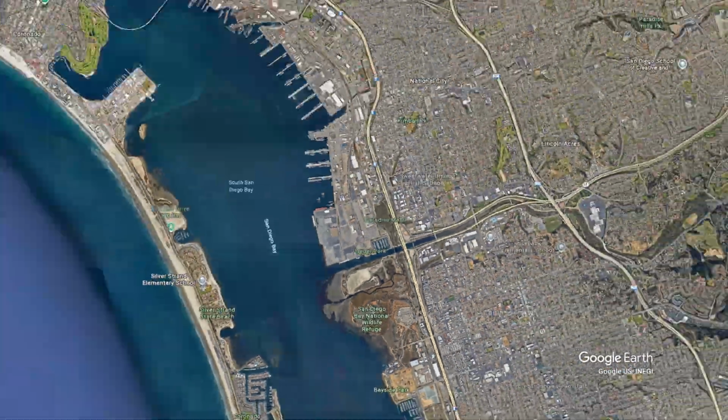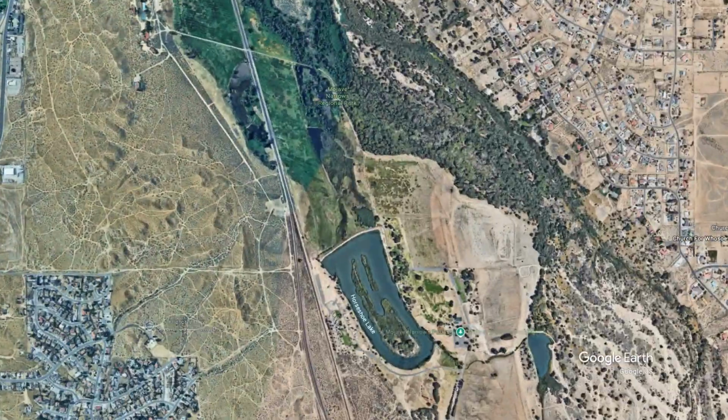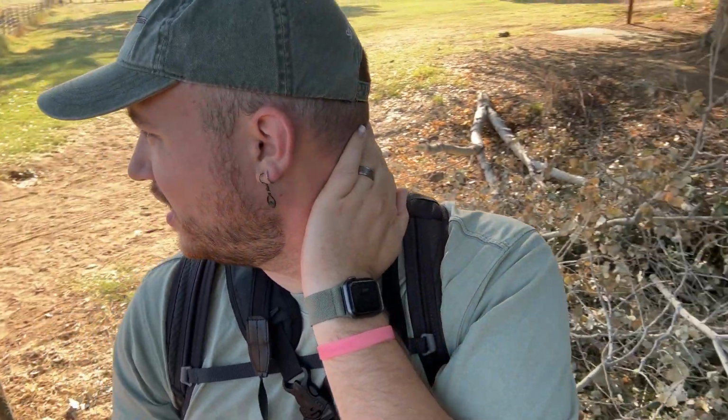But today I'm at my favorite birding spot in Southern California. It's called Mojave Narrows Regional Park. And unfortunately, it seems like half the park is blocked off because they have cattle grazing out here. So that's kind of ridiculous. It's never been blocked off before. We may not be able to access half of this amazing birding area.